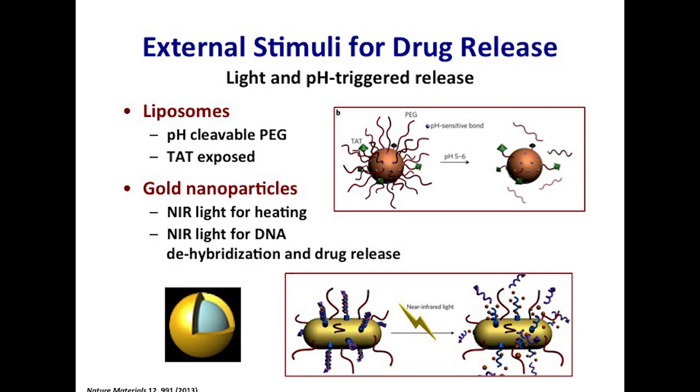So gold nanoparticles, coming back to these, many of you may have heard of these. These are gold nanoshells, those shells that I showed before, about 150 nanometers in diameter. You can use near-infrared light, which is very good at penetrating tissues. You can activate this particle, for instance, to heat locally, to destroy cancer cells, and also to release ligands.